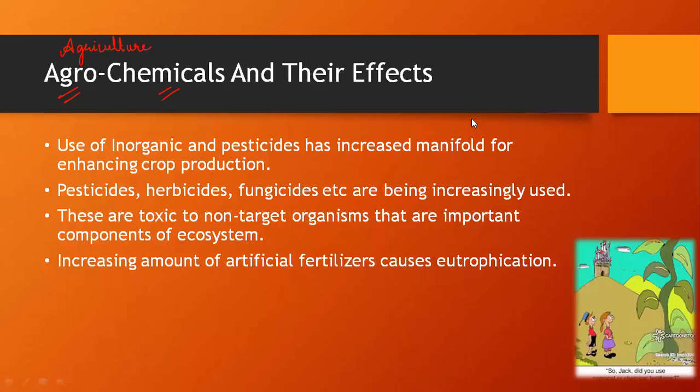Herbicides are nothing but a kind of chemical which is sprayed onto the agricultural land, so that the herbs or unwanted plants which grow along with the crops can be killed, because it is very difficult to manually remove each and every herb. That is why they are being used. Herbicides are chemicals as well, whereas pesticides or insecticides are also chemicals, and fungicides as well.